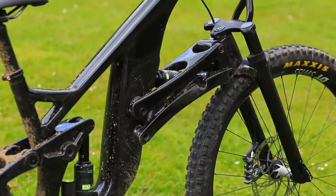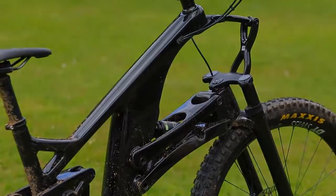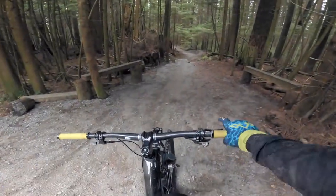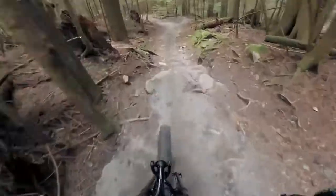So let's take the SCW1 down some trails I know quite well on Vancouver's North Shore. Alright, there it is. Structure. Linkage fork, linkage bike. First ride, do a little warm-up lap, and see what this thing's all about.